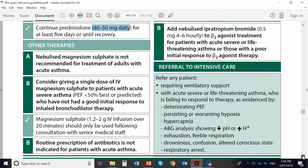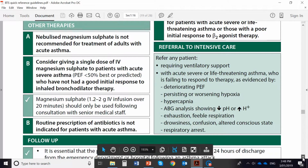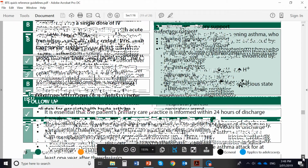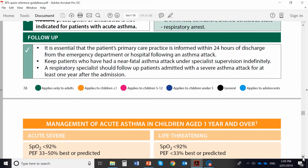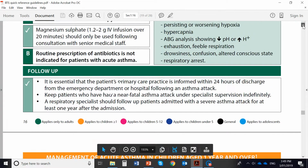Now, most of these patients will respond well with this. If they are not responding well, and you measure them every 60 minutes, and if they are deteriorating quite rapidly, you refer them to ICU, and then most of these patients need to be ventilated and managed accordingly. So this is how we deal with an acute asthma attack in adult patients.